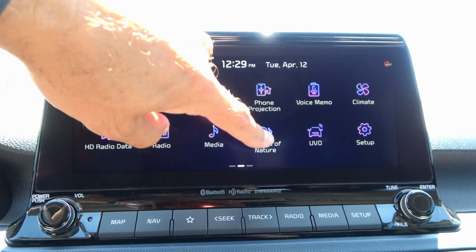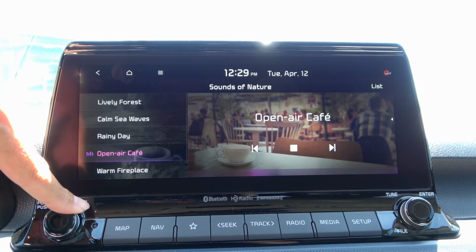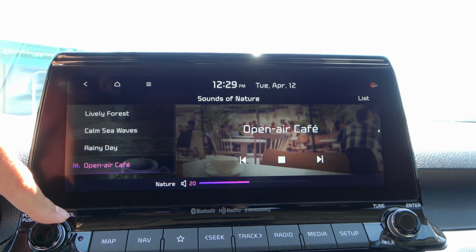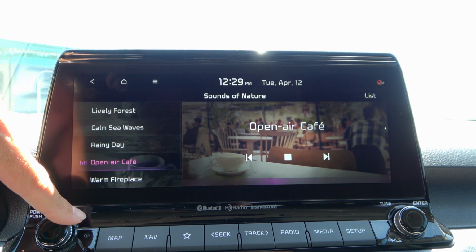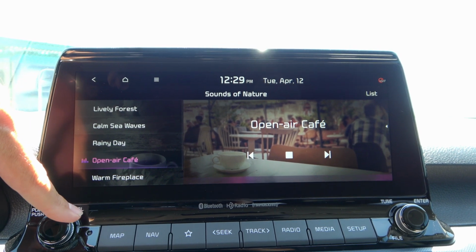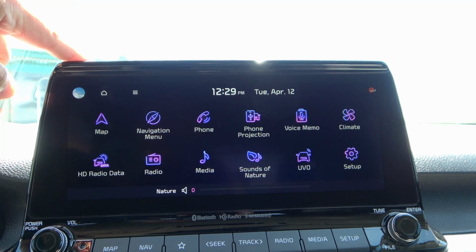Now we'll go back, sounds of nature. Okay, open air cafe, let's see how it sounds. Nice surround sound, makes you feel like you are in the cafe.